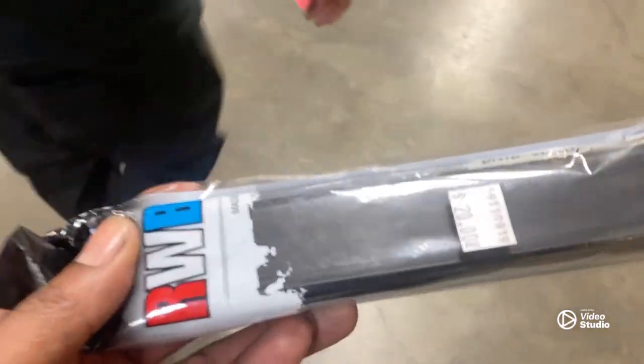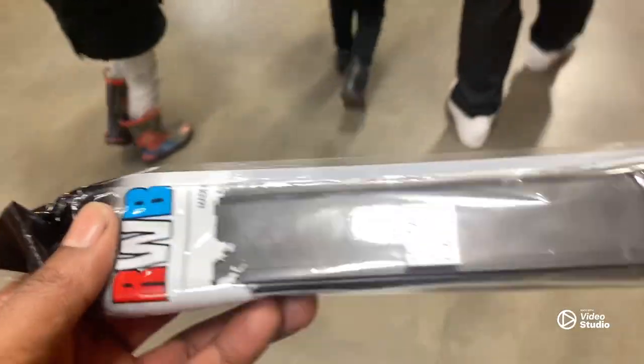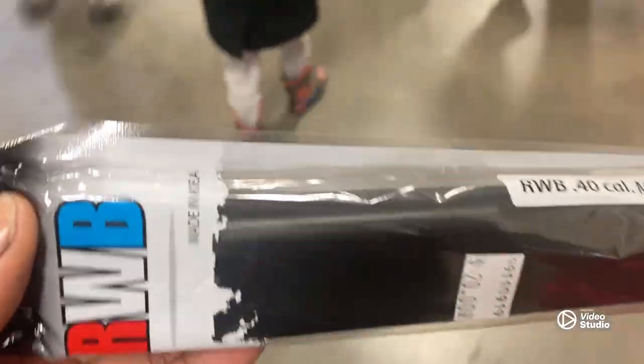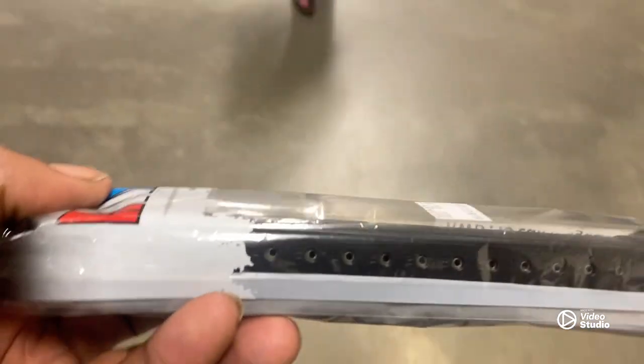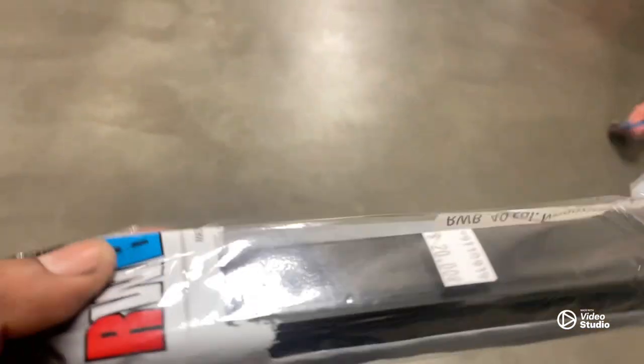So y'all, I found the magazine for the Glock, the extended mag, 31 round. Finally laid eyes on it and I got it. So I just wanted to show y'all this real quick. It was only $20. I felt like that was a good deal, seeing that it's kind of hard to find extended magazines right now. So yeah, I got it.